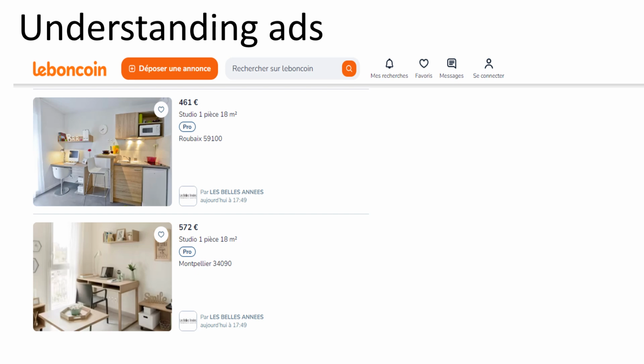So for example, if you're looking for a studio, you have two photos, and you can see, for example, on the first one, the little kitchenette I mentioned before, and on the second, you can see that it's more like a living area, probably more like a living room, but in any case, it's one big room, and that's it.